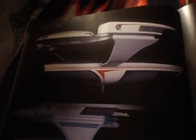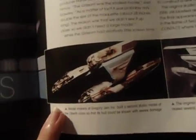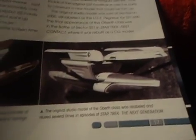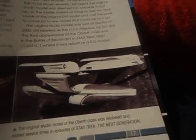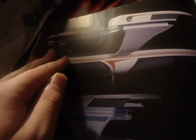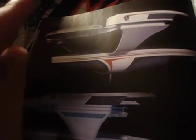So, building and designing the ship. Here's the model itself. And you also have a damaged variant right here. This is the second studio model to be shown with damage, and this is the original studio model that was relabeled and reused several times. Basically, it's too expensive to build another model and name it another ship. So what they actually do is take the name and the NCC registry number off and just relabel it. And one thing, this original model sold at an auction in 2006, still labeled as U.S.S. Pegasus, for $21,600.